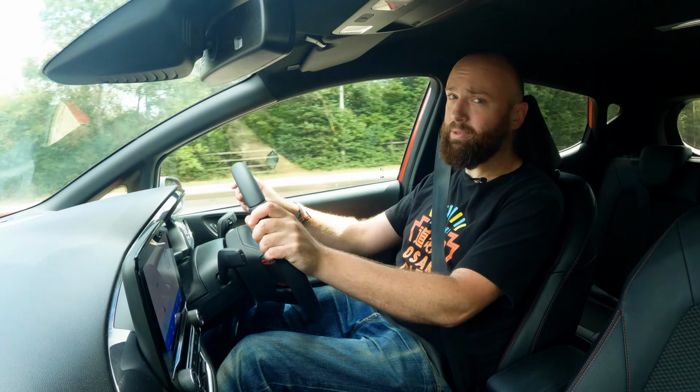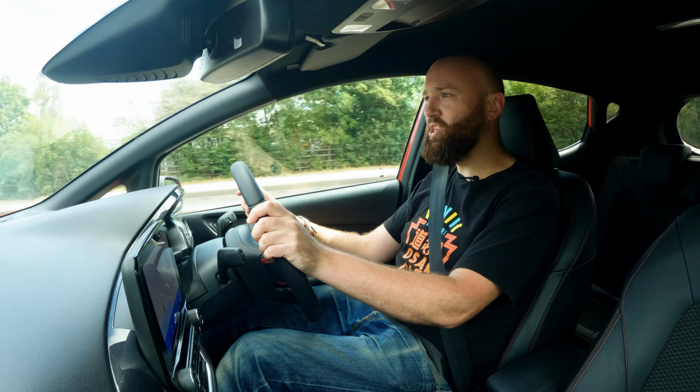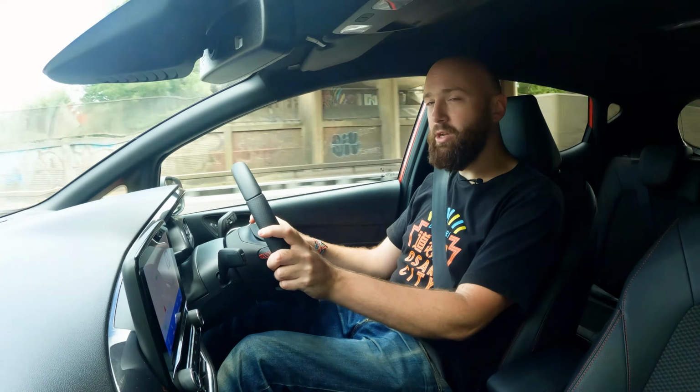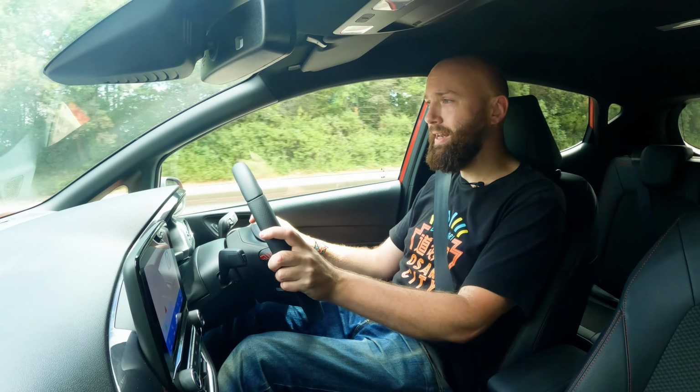affordable one. In terms of MPG, this 1 litre petrol engine is going to get you about 50 MPG if you take it easy. You could possibly get 60 if you've got a really careful right foot, and it'll drop to about 40 when you get to fun, twisty roads, which is where the Fiesta shines, and that's where we're going to take it next.